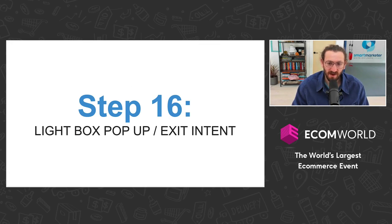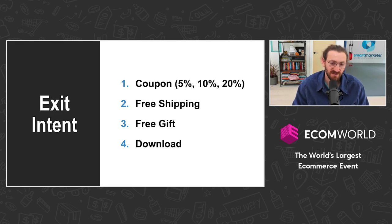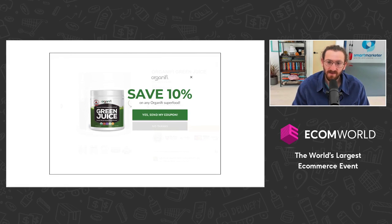Then there's your lightbox pop-up and exit intent. So when someone lands on your product page, some people want to incentivize with a coupon. Some people want to incentivize with free shipping. Some people want to incentivize with a free gift. Some people want to incentivize with an opt-in download. Some people on exit intent say, hey, get 10% off. Don't leave. You can get 10% off right now.